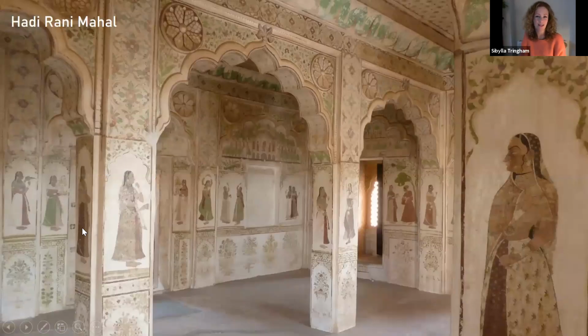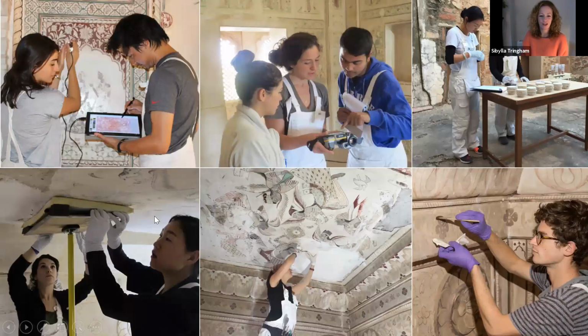And there are several palaces here, and they're all beautifully decorated with wall paintings, and many of the women engaged in various activities, playing musical instruments, playing with animals and birds, eating and bathing. They're really spectacular paintings. It's a wonderful site. And we've been working here since 2005 in partnership with the Merenga Museum Trust.